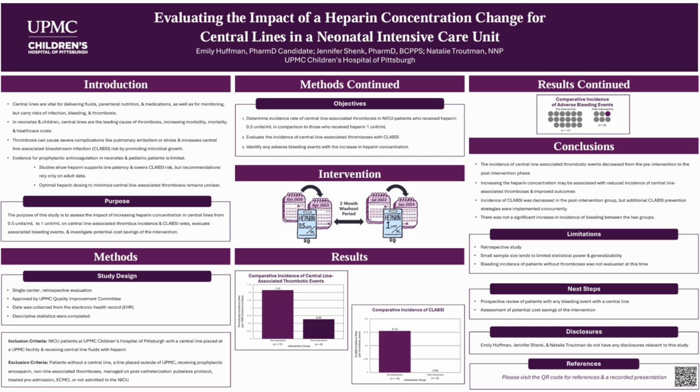Next, to summarize the graphs we have in the bottom center, the first is a comparative incidence of central line-associated thrombotic events. Here, we can see a decrease in the incidence of central line-associated thrombosis after increasing the heparin concentration. The pre-intervention group had a thrombosis incidence rate of 1.57 per 1,000 central line days, whereas the post-intervention group had a reduced rate of 0.62 per 1,000 central line days.